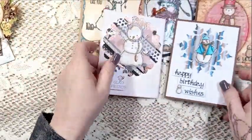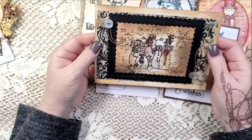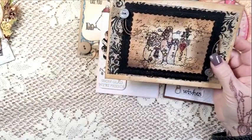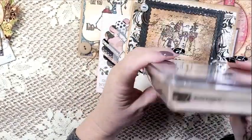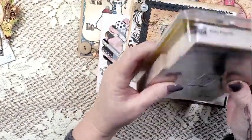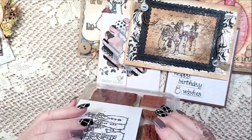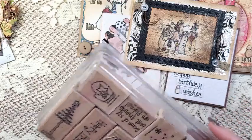So there's those cards. This one actually was the first one that I made, and this one is special to me for a couple reasons. It's special because of the stamp. It's this one. These are my Flaky Friends from Stampin' Up. My eyes don't want to focus. I don't know the year. Does it tell me the year? 2002.